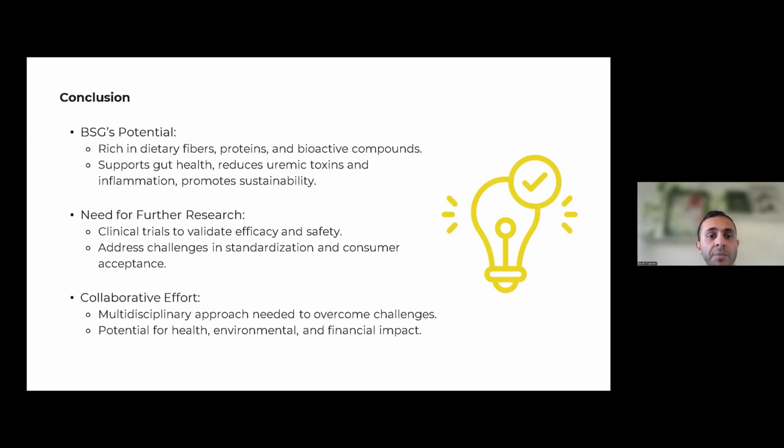Ultimately, the collaboration between nephrologists, microbiologists, food scientists, and environmental experts could make a real difference in advancing BSG as a sustainable and effective intervention for both health and environmental impact. By focusing on preventative strategies like this, we can not only improve patient outcomes, but also make a positive contribution to the planet.